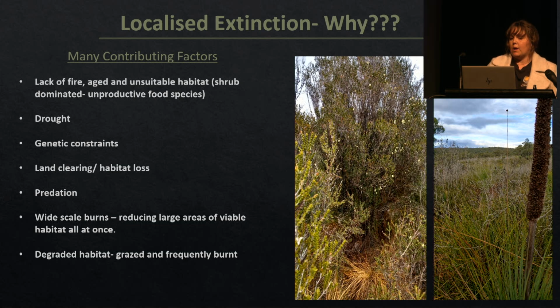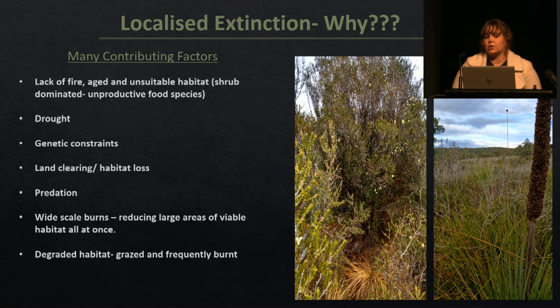So we had ground parrots in the Otways, and what's happened? So many contributing factors. There's evidence of all of these factors occurring and likely did contribute to the localised extinction of the Eastern Ground Parrot in the Otways. The most widely accepted contribution is the change in the suitability of habitat.